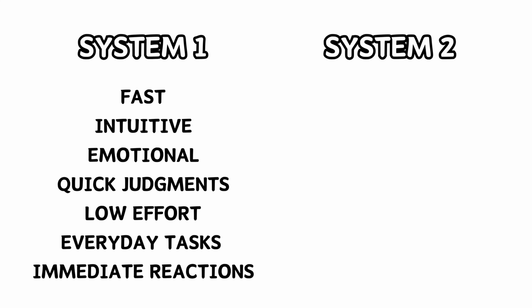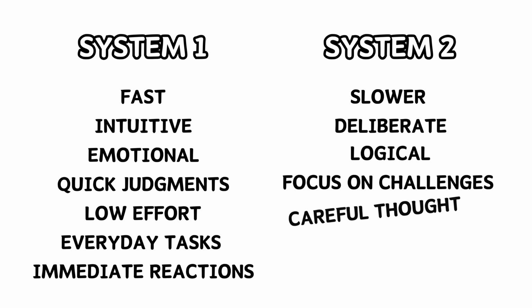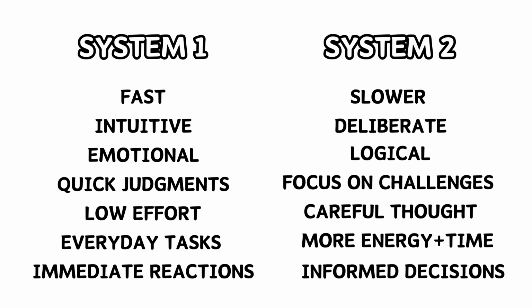System 2, on the other hand, is slower, more deliberate, and more logical. It takes over when we need to focus on something challenging, like solving a math problem or making a decision that requires careful thought. This system uses more energy and takes more time, but it helps us manage complex situations and make better informed decisions.